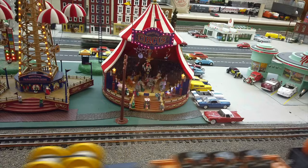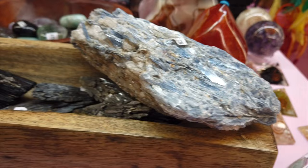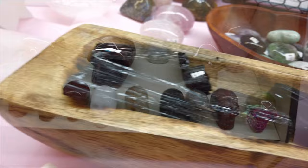There are some booths where you can purchase some jams, some jellies. There's a little farmer's market. There's lots of interesting rocks and gems to look at. I love gems, so I took some time looking at these.